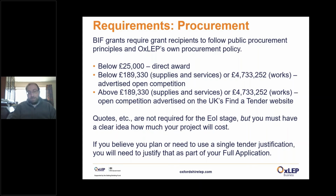With all of these things, it may be necessary that you have to use a single tender justification. So there may be a situation in which there is only one supplier who can meet your need for whatever reason. It is not impossible to do that, but it is absolutely critical that that is justified very compellingly and in some detail as part of your full application. It's going to be absolutely critical that where you insist that only a single supplier can meet your need, we can justify that to any auditors that come to review the programme.